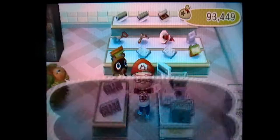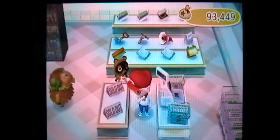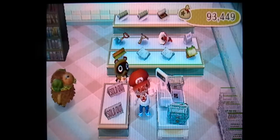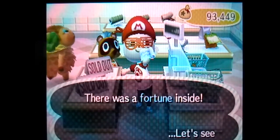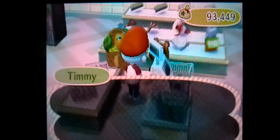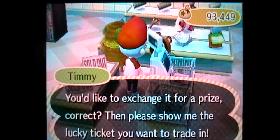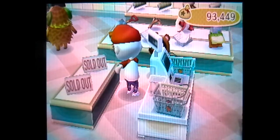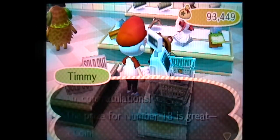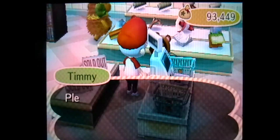Let's see what we got. Cannot put a value on my life unless I have 100 gold coins. I already have that. Oh, wait! That might be the 1-up mushroom. I'm not sure, though. An itchy nose is worth the sacrifice for a glorious upper lip. I've never heard that one yet. Alright, so let's see if that's the 1-up mushroom or not, because 100 gold coins gets you an extra life. Fortune 18. Let's see. Oh, it's a coin. That would make sense, though, and I thought there was a one-up mushroom in this.